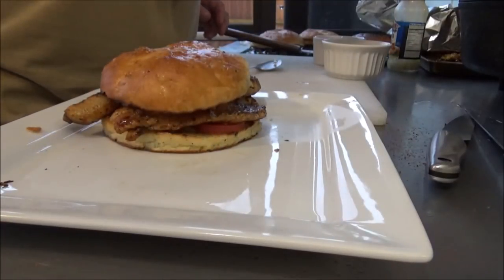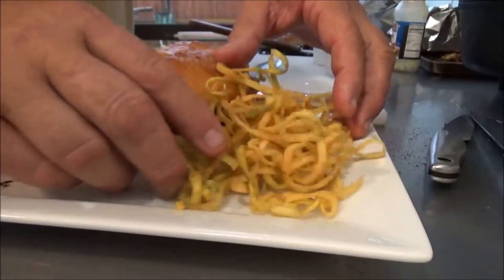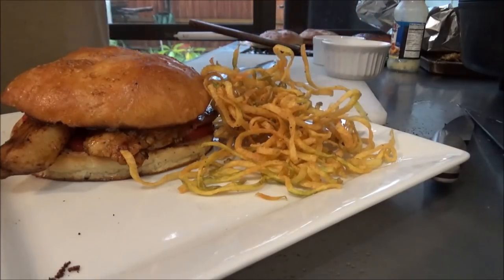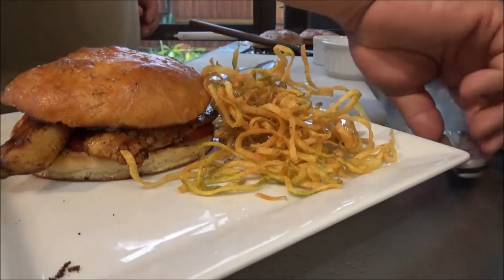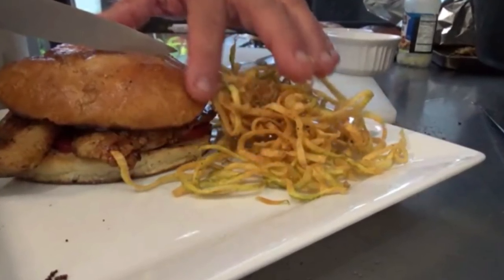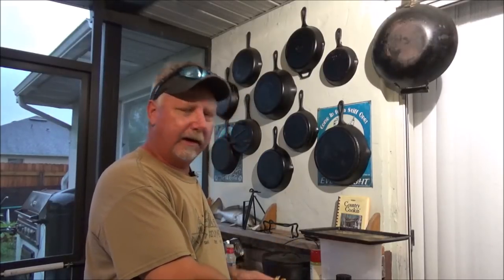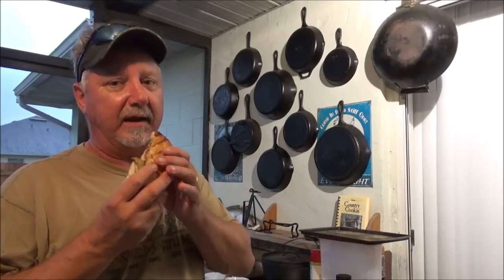For a side, we got some deep fried poodle. Okay, we didn't really deep fry a poodle, I guess, guys. That is deep fried spiral cut potato, poodle. Let's give it a little cut right here. So I'm going to go ahead and give this bass sandwich a try. And that fried poodle, that's potato noodles. I already tried that, it's pretty awesome.